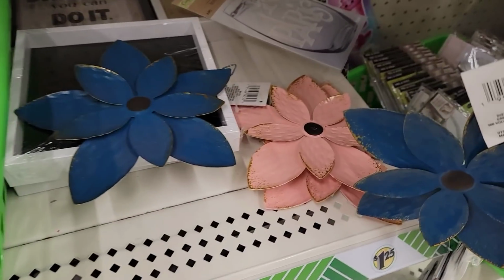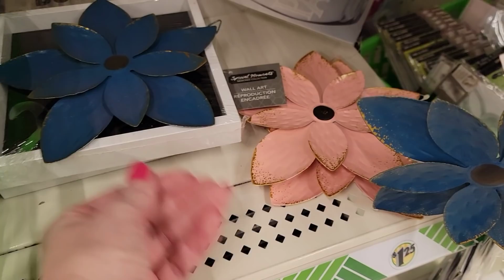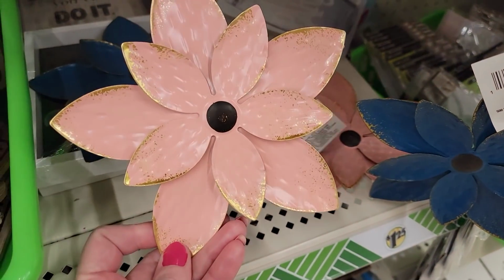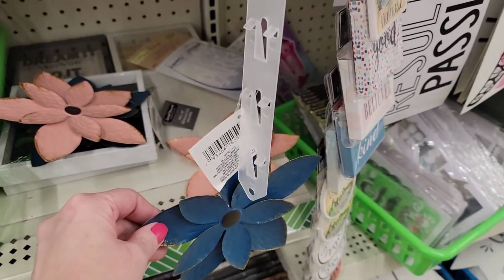They had a couple of new flowers. I already hauled the other size of these. These are, I'm trying to think. Oh, darn it. I can't remember how big they were. I think they were 8 inches.